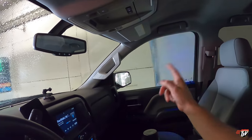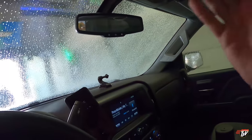And then one time, this arm that goes around here hit my truck. Oh yeah, it's doing a good job now. It's right down the middle. It hit my truck, scratched it. The owners were really cool about it though, and they fixed it and they replaced the damaged part right away. They were really good about it, made it right. And that's why I keep coming here.